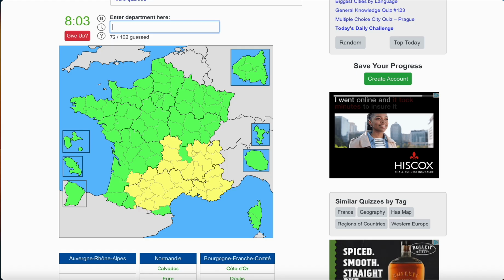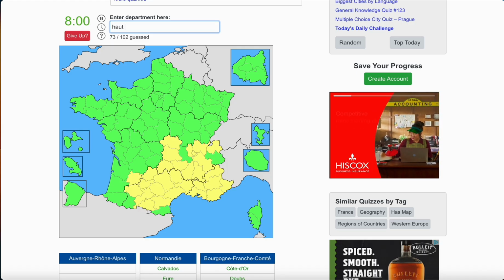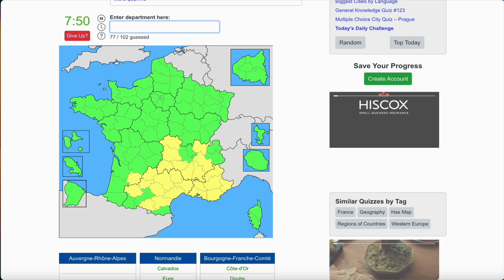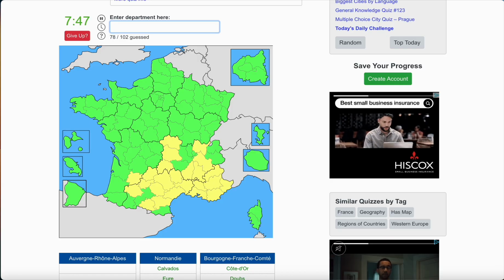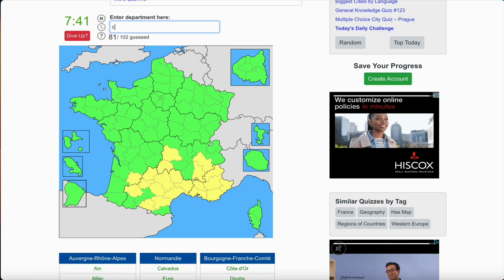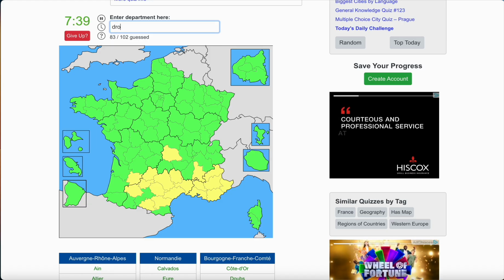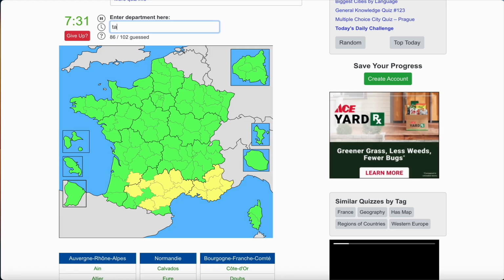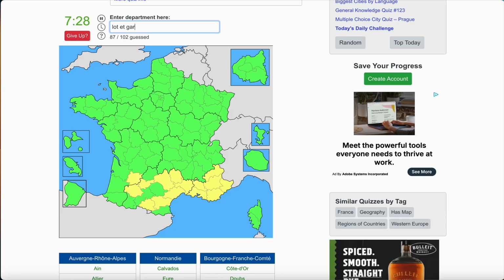Okay. Let's go here. Savoie, Haute-Savoie. And let's get Rhône, Lyon. We have Haute-Loire. And then let's get Allier, Ain, Ardèche, Cantal, Isère, Drôme, and Puy-de-Dôme. Let's get Lot and Tarn, Lot-et-Garonne, and Tarn-et-Garonne.